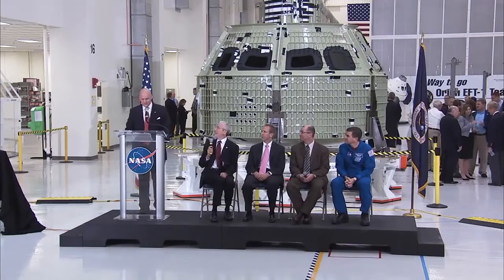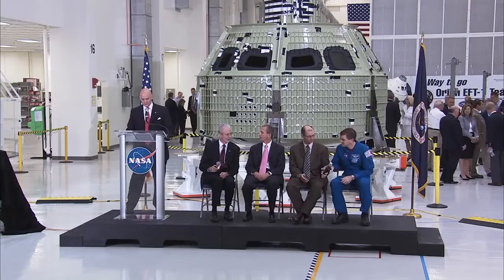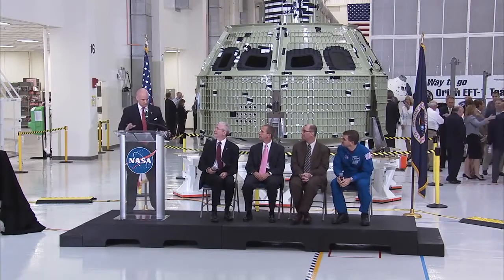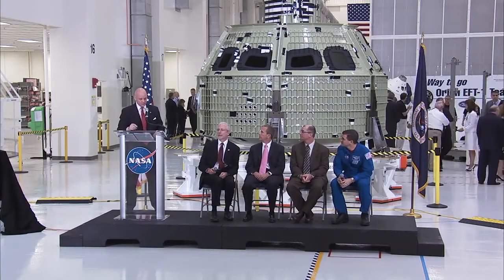Got it. Rex, did you want to? Okay. Well, let me ask a related question, actually, for Rex. And it's something that I saw on Facebook this morning, too. You described how the spacecraft will function and some of the considerations we need to make. But a more pointed question: how will astronauts be able to maintain muscle mass and bone density aboard Orion? How are we preparing for that?